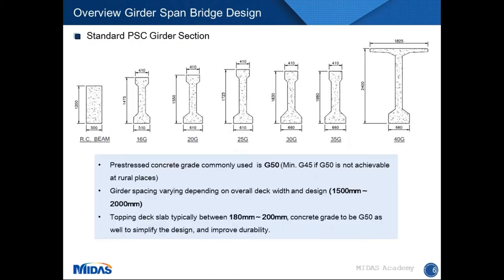So these are the standard PSC girders that are commonly used in the market. For shorter spans of 12 meters and below, normally RC beam is used with the dimension of 500 mm width and 1.2 meters overall depth. For span lengths from 16 meters to 35 meters, PSC I-girders are commonly used with the depth ranging from 1.475 meters to 1.98 meters.